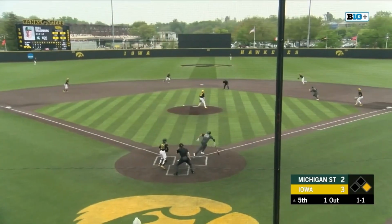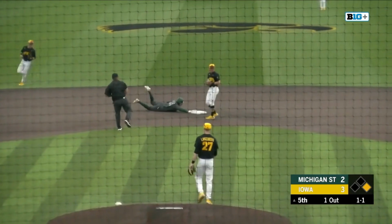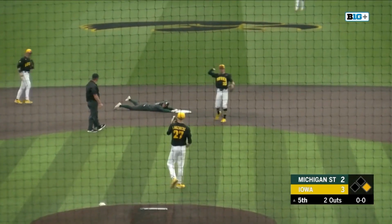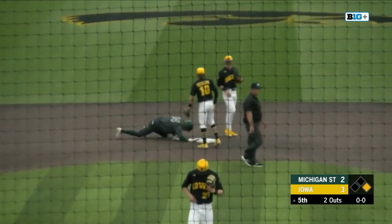The pitch, ground ball up the middle. Seegers will wait for it. He's got it, hurries to the bag. Did he get there? He's out at second. Good play by Seegers, and that was a tough one as he just barely gets Jeb.